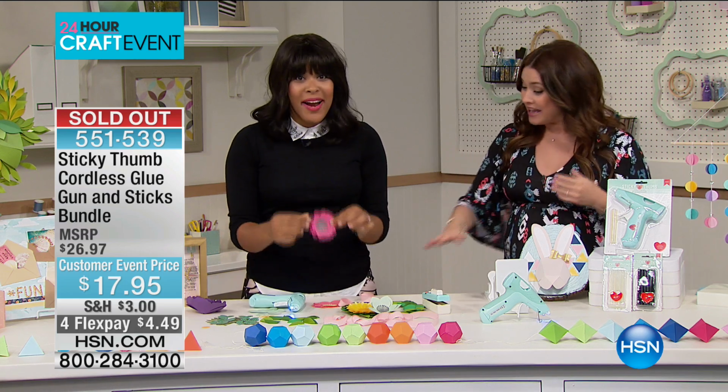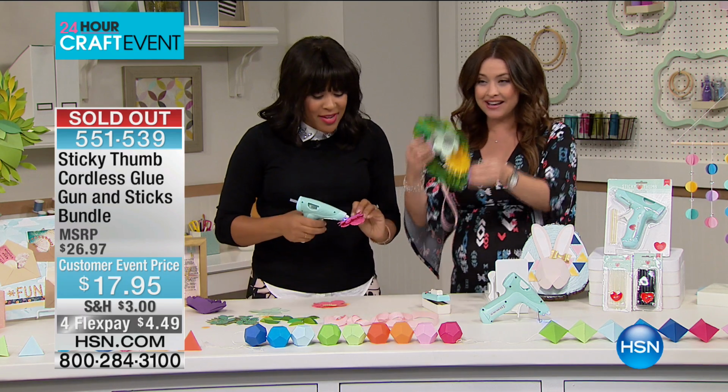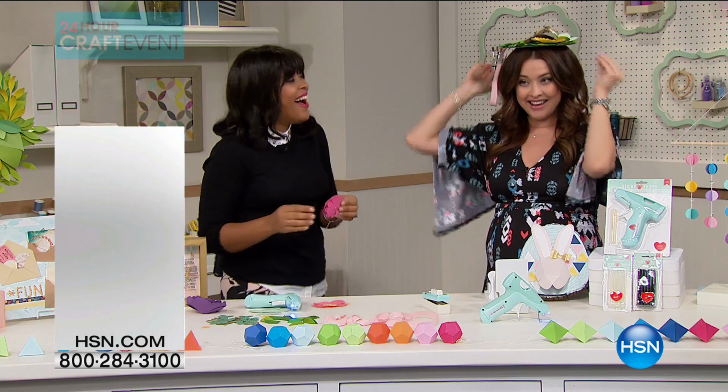I was in the middle of making you a flower. Okay, I like that. Here's a little flower for all of you who were able to get it. A hat. I like it. It's beautiful.